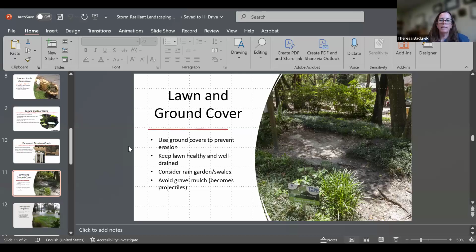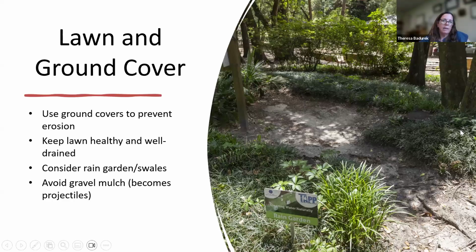Something that a lot of folks don't always think about is the stuff at ground level. So grasses and ground covers and things like that. Those can be really key and important in preventing erosion. So again, those heavy rains, this applies not just for hurricanes, but just in our heavy downpours here in Florida, that we make sure that we have ground covers to cover the ground, absorb water, hold water, and to keep dirt and debris and mulch from running off.